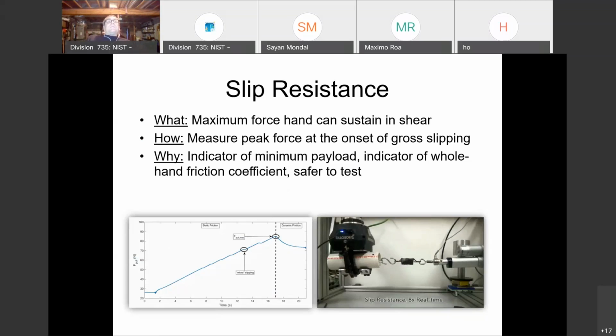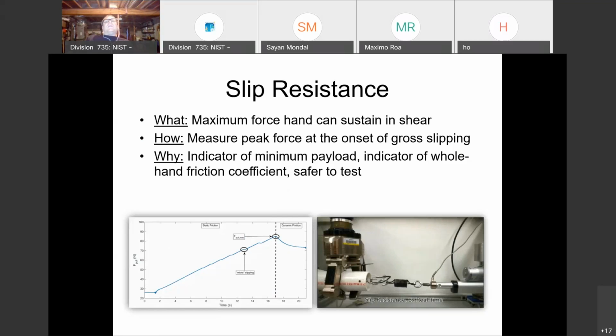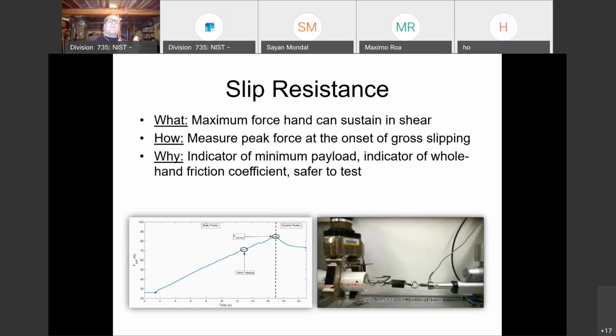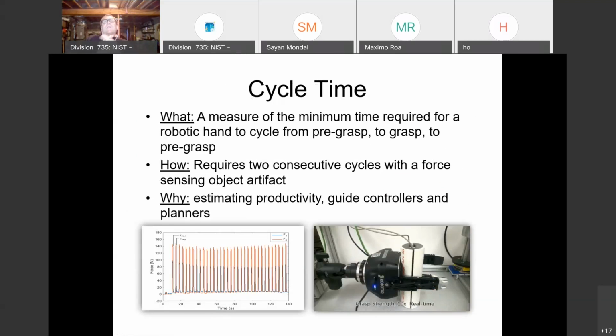This is a measure of the peak force at the onset of gross slipping. So not micro slipping, but when you really can visually see the thing slipping. It's an indicator of minimum payload, an indicator of whole hand friction coefficient. Sorry, the previous one is really what I was talking about here. This is just how much force you can close your hand at, and you can estimate the payload based on that.